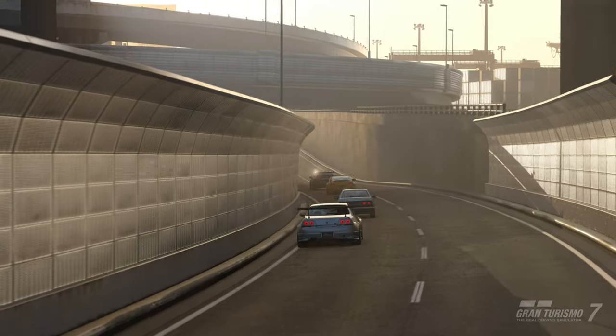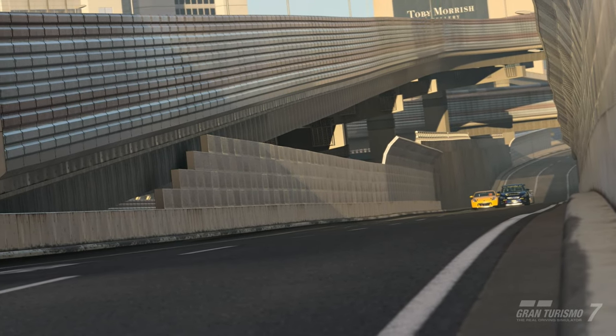I'll leave you with a few laps in the Audi DTM at Dragon Trail, managing fuel, tyres and DRS.